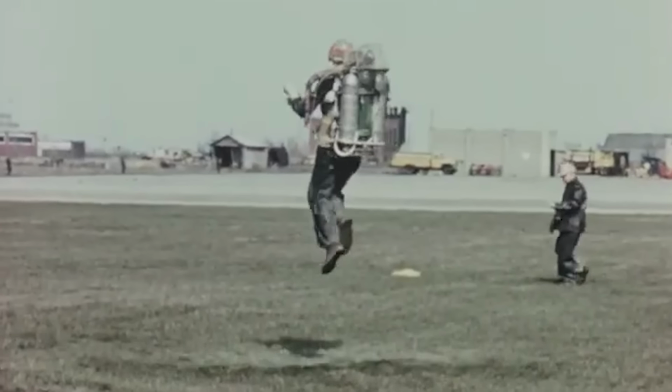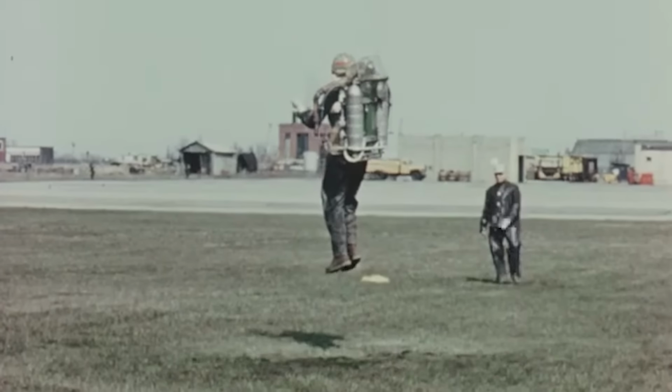Powered by a system that converted hydrogen peroxide into a jet of steam and oxygen, the Bell Rocket Belt could lift a person for about 20 seconds, reaching heights of 30 feet and speeds up to 60 miles per hour. Sure, that sounds short, but back then, it was nothing short of revolutionary.